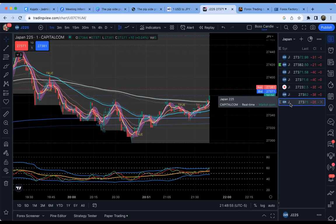Okay, so that's a short list of some things that you might be looking for when you talk to a broker or read a broker's website when you're researching a broker to use for Japan 225 or any other symbol that you might be interested in trading.